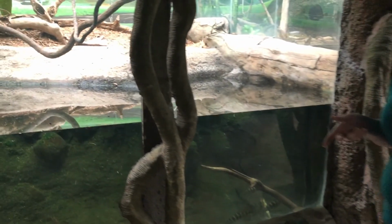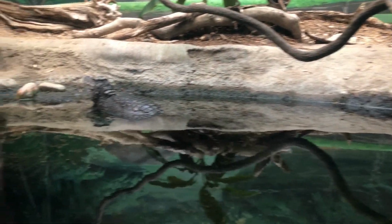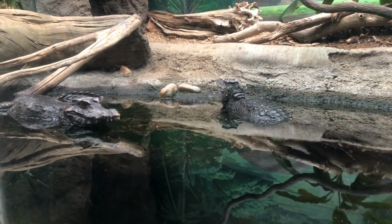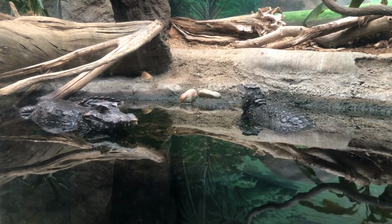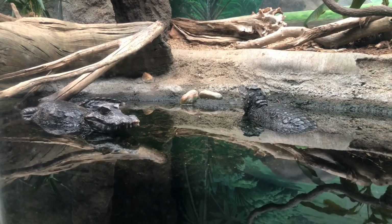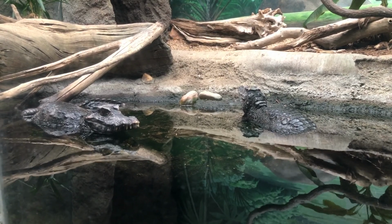Over here we have some of our crocodilians. So much like our Chinese alligator, we actually have a Chinese alligator in here, but these are our smooth-fronted dwarf caimans, and they're called dwarf because of their size. They don't get any larger than they are right now. This is our two adults, one male, one female, and you'll notice just like our other crocodilian species, our alligators, they're hanging out by the edge of the water waiting for something to come up.